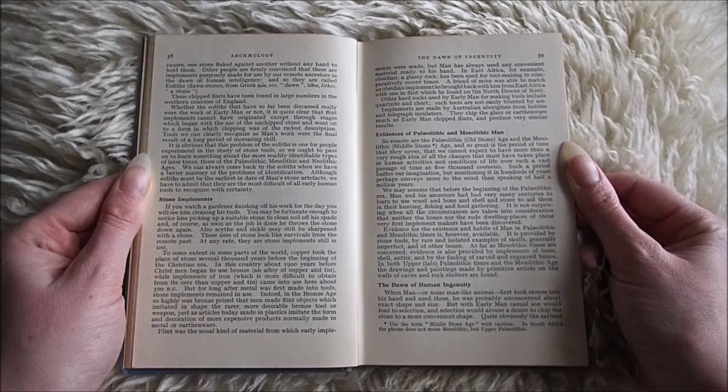Although Eoliths must be the earliest in date of man's stone artefacts, we have to admit that they are the most difficult of all early human tools to recognise with certainty.